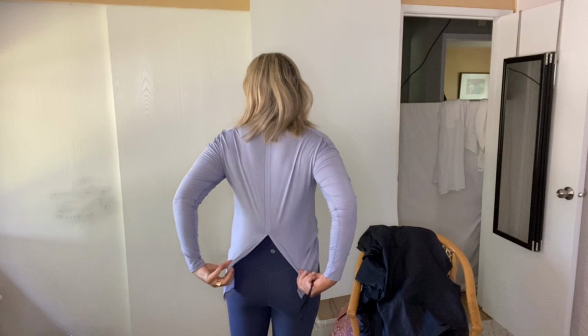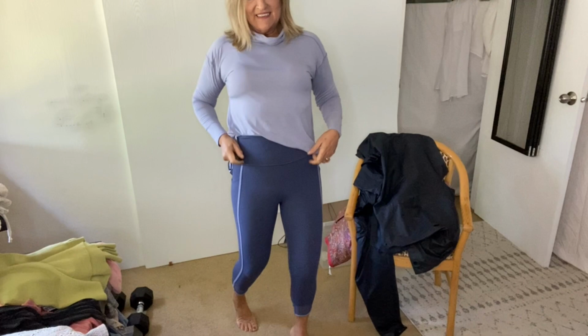So check this out. It's got a split back, and you could tie it up sort of thing, but I kind of like to do the regular half tuck. And then these awesome pants here, these fitness pants, are from Athleta. They fit exactly the way I was hoping they would. I was hoping they'd look short, but they're actually a 7/8 length. So win.